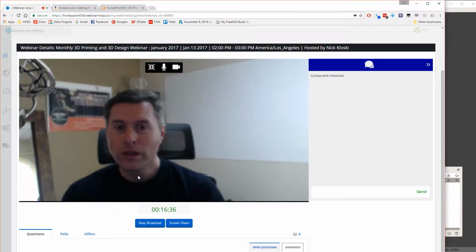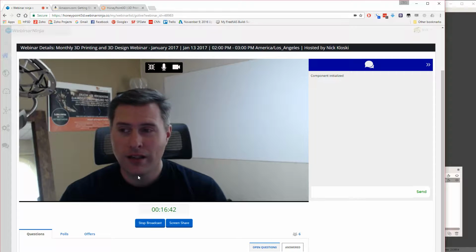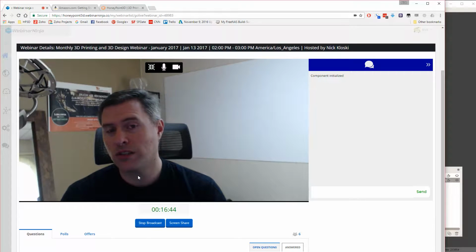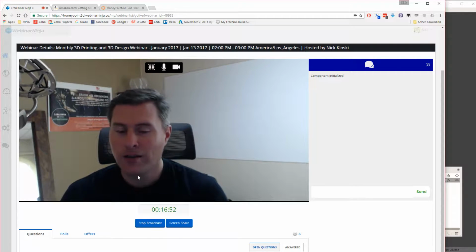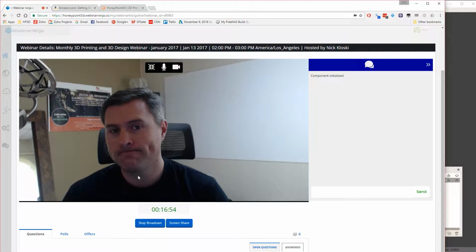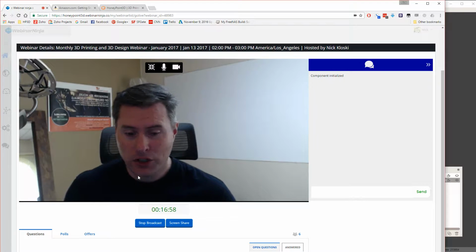So really, it's good to make sure that your models are healthy before you put them into the slicer, and don't believe what the slicer does. It should be your last resort, where maybe you just forgot to repair a model and your slicer catches it. Better to have a good model going in. Okay, so hopefully that helps answer that question.